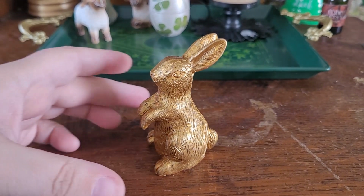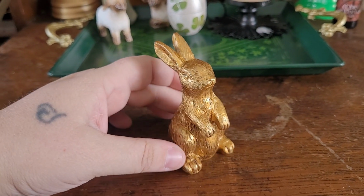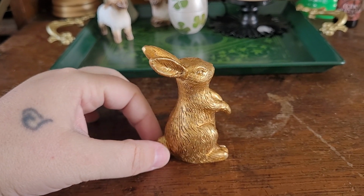Then next up was the Target dollar spot. So I picked up this adorable little gold bunny. He was so cute. Now I went a little late in the season, so this was the only one that I had found, unfortunately, but I would have loved to get this in different shapes if they had different positions of the bunny. I'm not sure, but this one was $1.